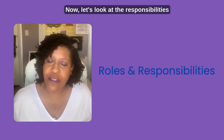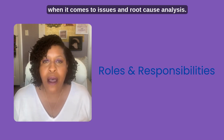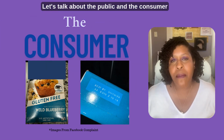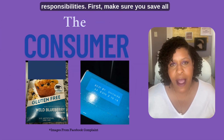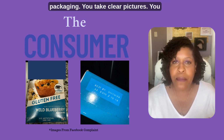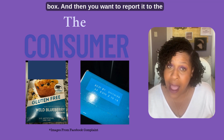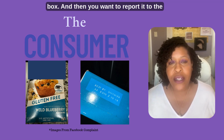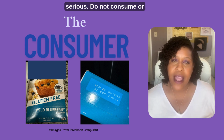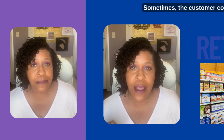Now, let's look at the responsibilities of different segments of the food chain when it comes to issues and root cause analysis. Let's talk about the public and the consumer responsibilities. First, make sure you save all packaging. You take clear pictures, you call the manufacturer directly, the number's usually on the box, and then you want to report it to the FDA MedWatch system if it is serious. Do not consume or serve questionable product.